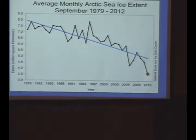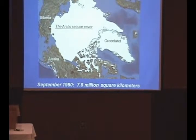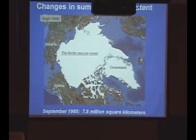Now, it may be hard for you to get a sense of how much change, so we've come up with this analog. The Arctic sea ice cover in the summertime in the 1980s was about the same size as the United States, the lower 48.